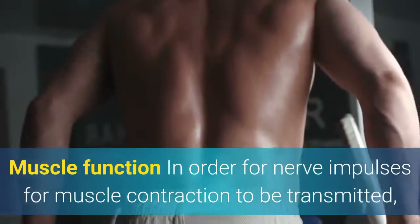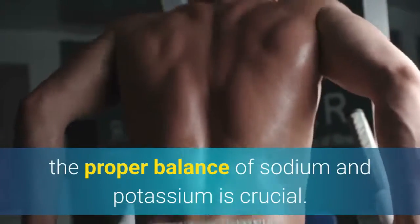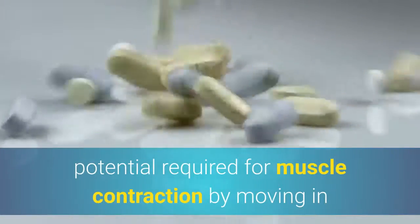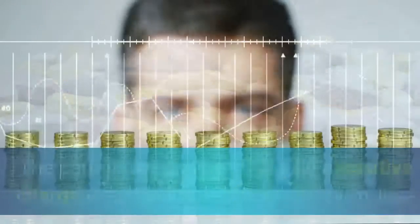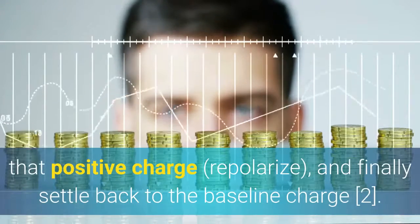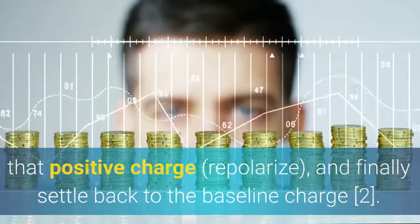Muscle function. In order for nerve impulses for muscle contraction to be transmitted, the proper balance of sodium and potassium is crucial. These minerals participate in creating the necessary action potential required for muscle contraction by moving in and out through the cell membrane. The pattern they follow is to gain a positive charge, depolarize, reach a maximum, lose that positive charge, repolarize, and finally settle back to the baseline charge.